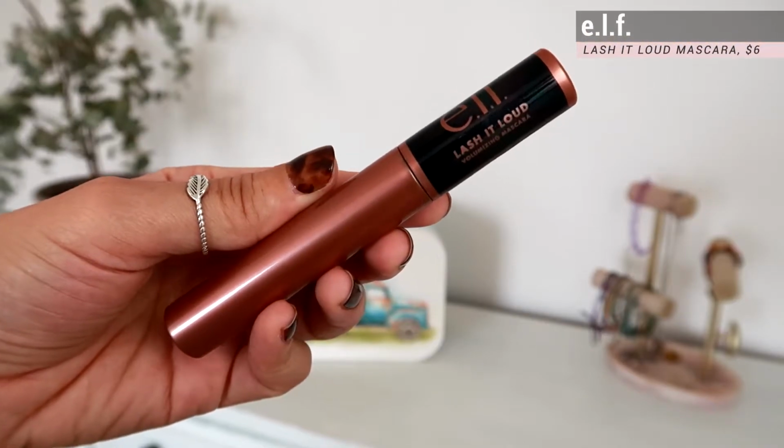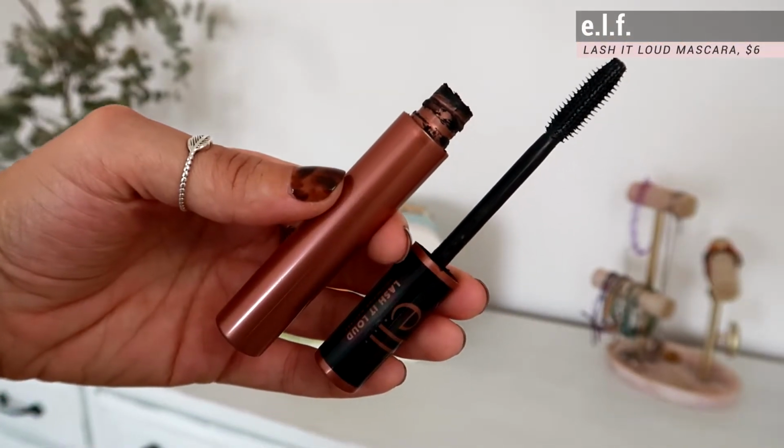Alright, then coming in next, I actually kind of forgot that I had this mascara, and I had to go back to my video where I tested it out to see my thoughts. Because I've been doing a Mascara Monday once a week, I have been trying out other mascaras, so I hadn't gotten a chance to come back to this one. But this is the e.l.f. Lash It Loud Mascara. I think I tried this out in the video testing out the e.l.f. Camo CC Cream. I will link that up in the cards above if you want to go check that out.